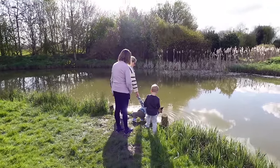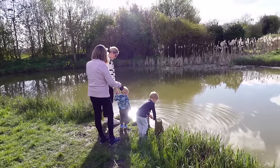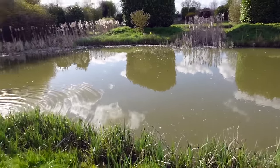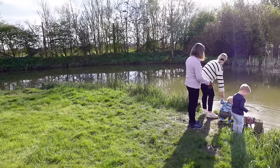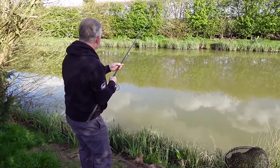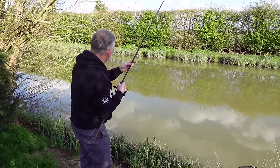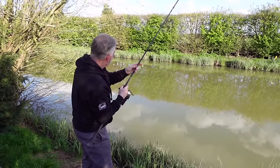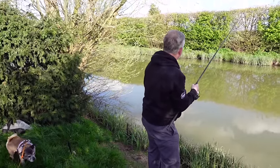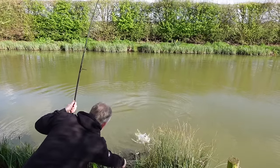Cavalry have arrived to help us with the kiddiewinkles. Hopefully we can get a couple more and then we'll go back to the digs. Omar's into another little one. He's just saying you forget how hard the small ones fight. Wow.